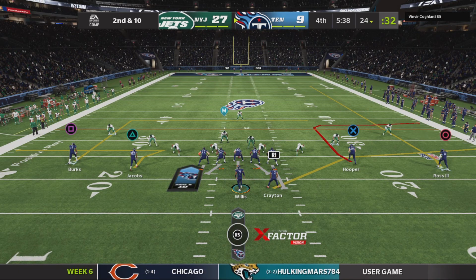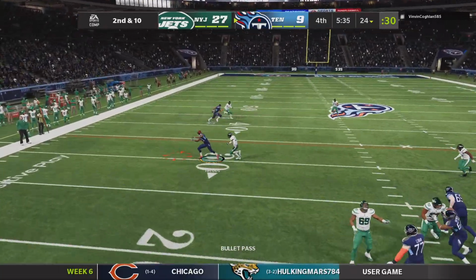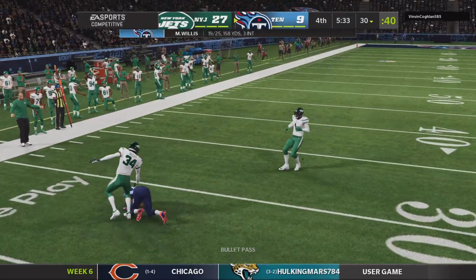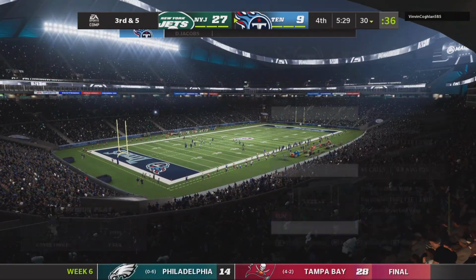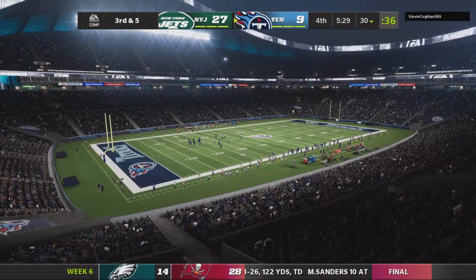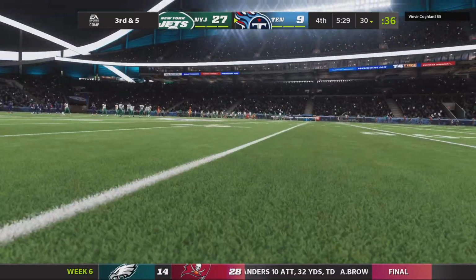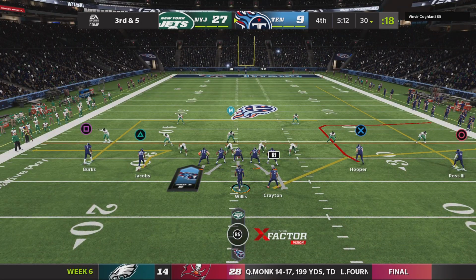After the incomplete pass, here now is 2nd and 10. And he'll get this from the 25 to the 30 for a pickup of 5. You got the big lead defensively. Willing to give them that underneath stuff, right? And this is why you work on your tackling. Tackle them after the catch, inbounds, keep the clock running. Just go ahead and bleed the game out that way.